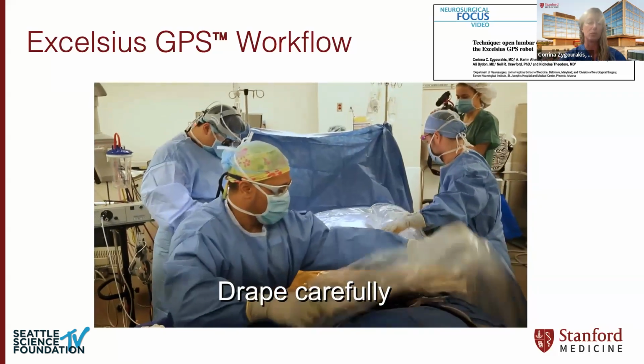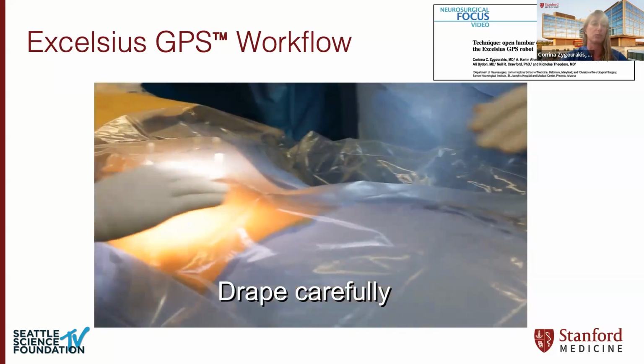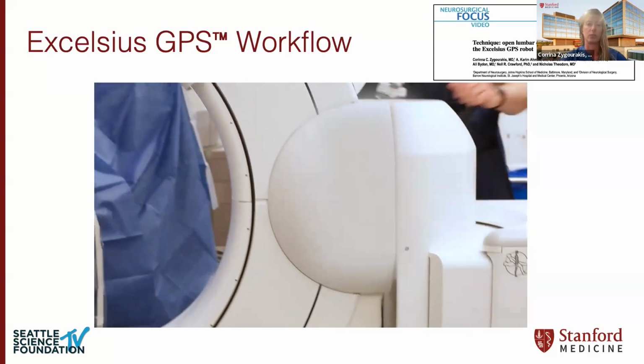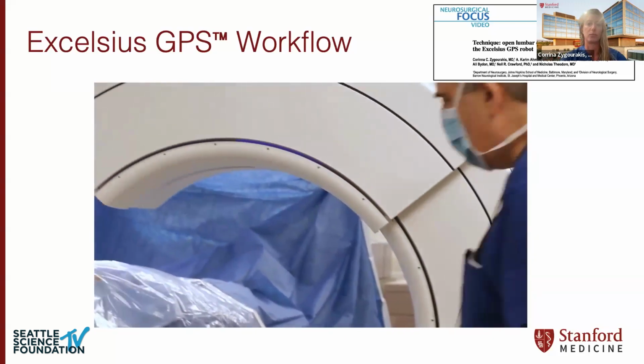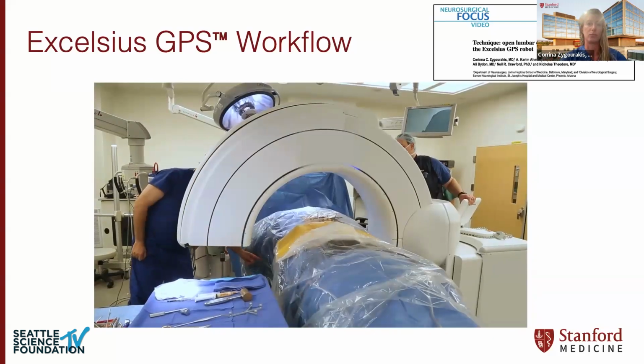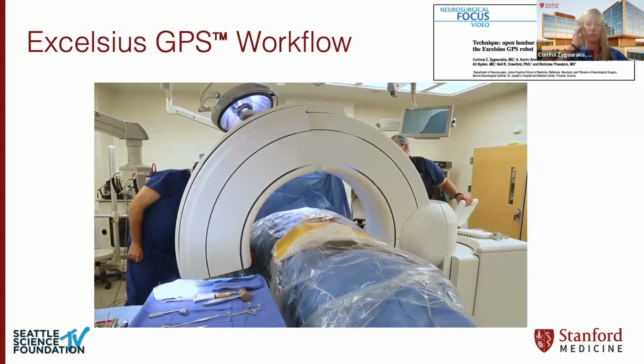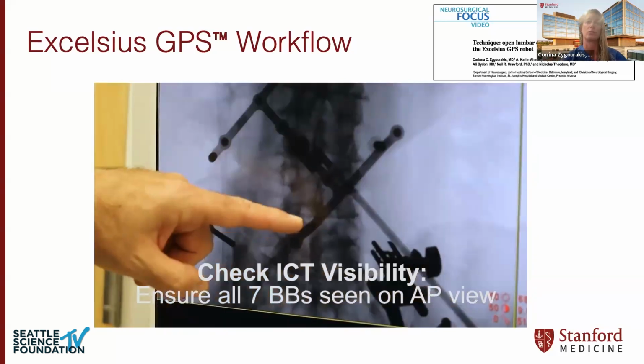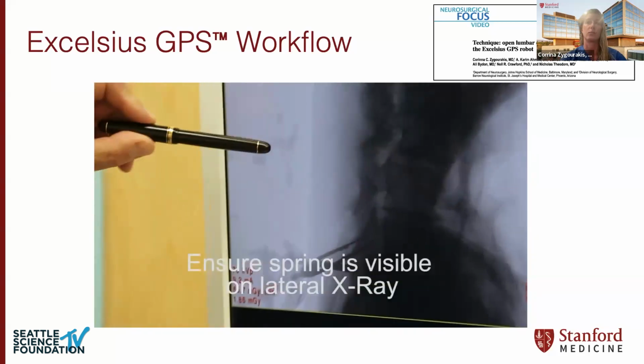The patient is then carefully draped, making sure not to disturb the ICT or dynamic reference array. A cone beam CT is then obtained, and the data set is transferred to the image-guided robotic system. The drape is then carefully removed with caution so as not to disrupt the DRB.